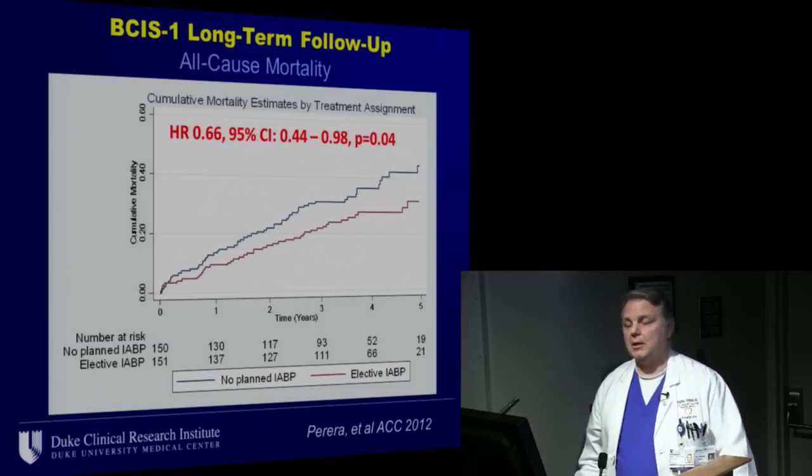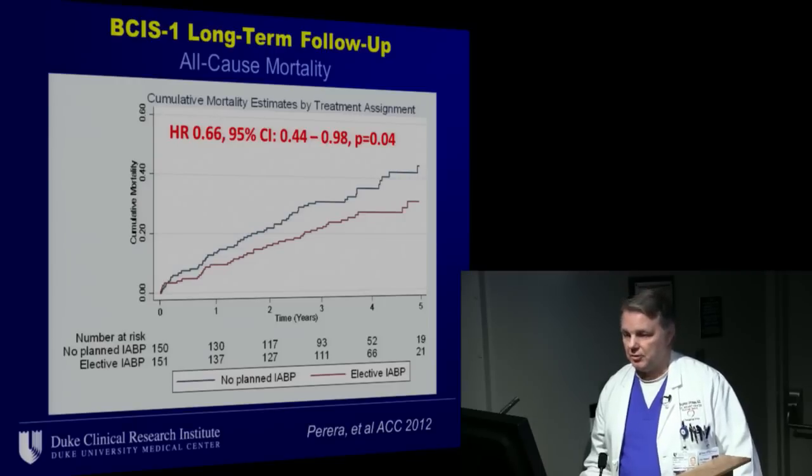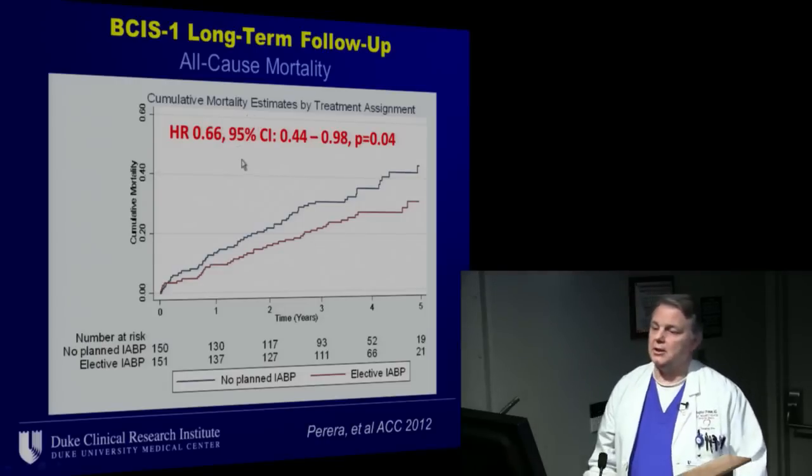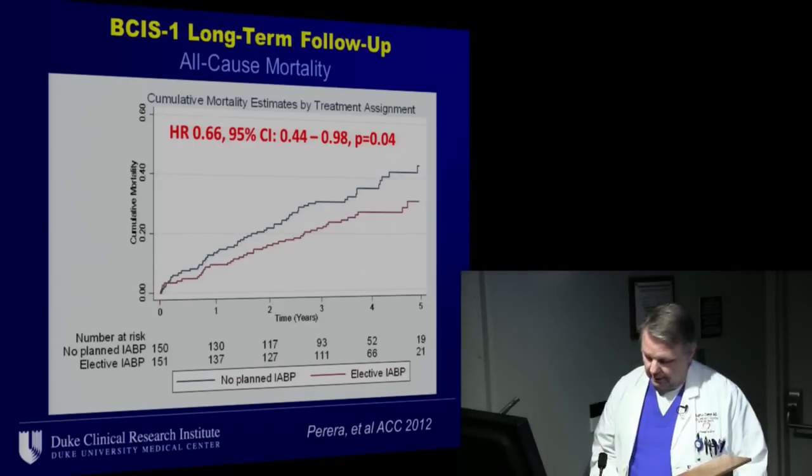We have very little randomized trial data for elective PCI, but this is one study that has been completed. It was just published a few months ago, and Dr. Vavali wrote a very nice editorial relating to this trial. But they randomized patients to balloon pump versus no balloon pump for elective PCI, and the patients who had the balloon pump actually turned out to have a lower mortality coming up to 5 years after the procedure, favoring a more elective use of the device to support the patient during high-risk PCI.